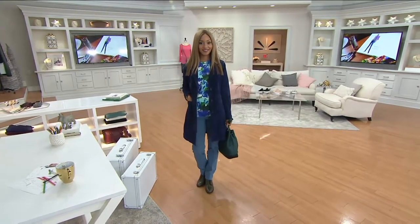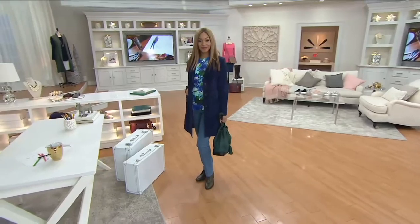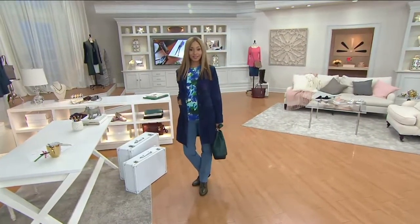Is that on clearance? This is the best thing in the world. Little suede kind of duster coat. Are you kidding? Absolutely. I should put this one on because she has one on.